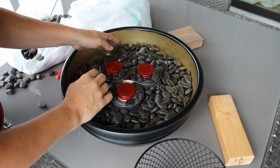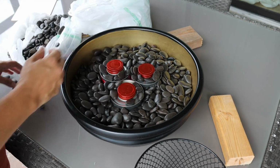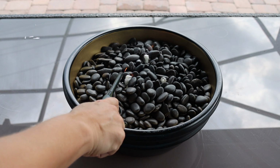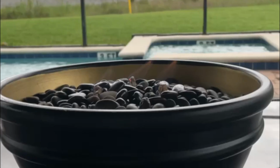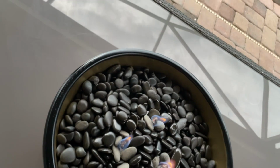I make sure to remove the lids and cover up as much of the fuel can as possible, so really all that is showing are the wicks. And that's it for this super easy IKEA hack. And you can see how you could get a similar look using supplies that you have near you if you don't have an IKEA close by.